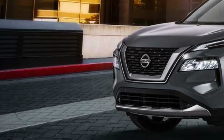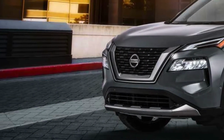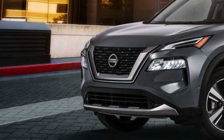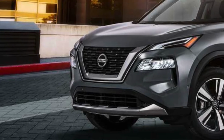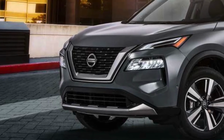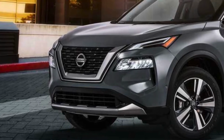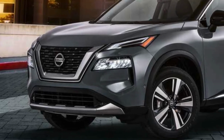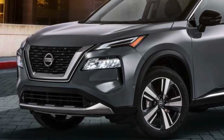I'm getting a little bit of Hyundai vibes with that new front. Kinda looks like a Rogue and a Santa Fe fused together, which is definitely not a bad thing. I can also see a little bit of the current generation Murano in that front design, with a little bit of Juke influences. But overall, I think the Rogue holds its own in the compact SUV market.